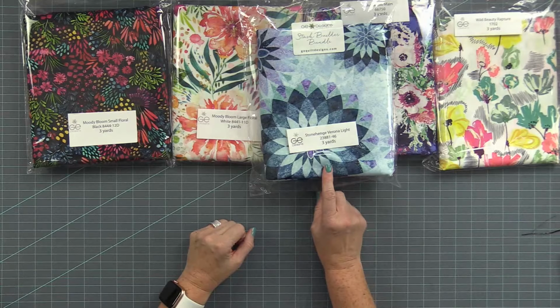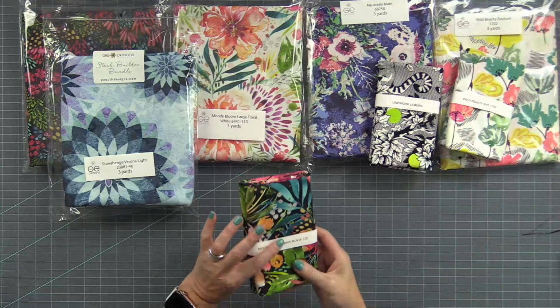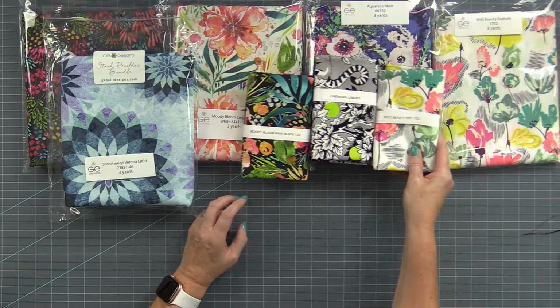Some of these fabrics, we have a lot of them in 1 yards as well. So we have the Linework Lemurs, Wild Beauty, and also the Moody Bloom main fabric in the black. So check it all out. This is all brand new in the store since retreat. We finally made it all live for you.